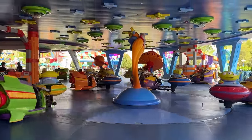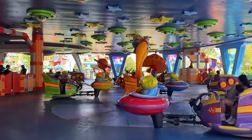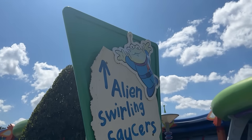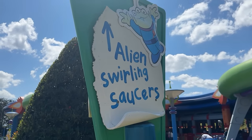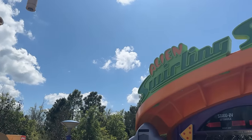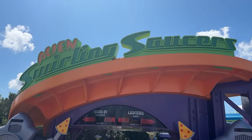It's a silly little ride. I think it's a lot of fun. My niece, who was 3 at the time, loved it when she came last. Now, it does have a 32-inch height requirement, and the wait time can wax and wane a little bit. Right now, it's only 30 minutes, which would be perfect for a filler ride. But on busy days, I have seen it get upwards of 60-plus minutes.